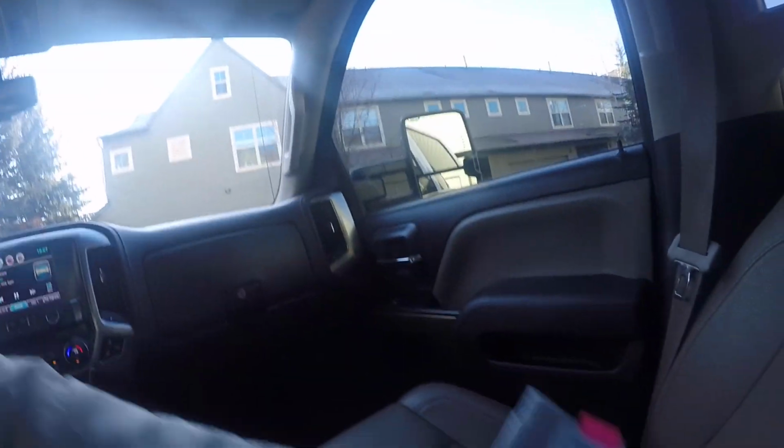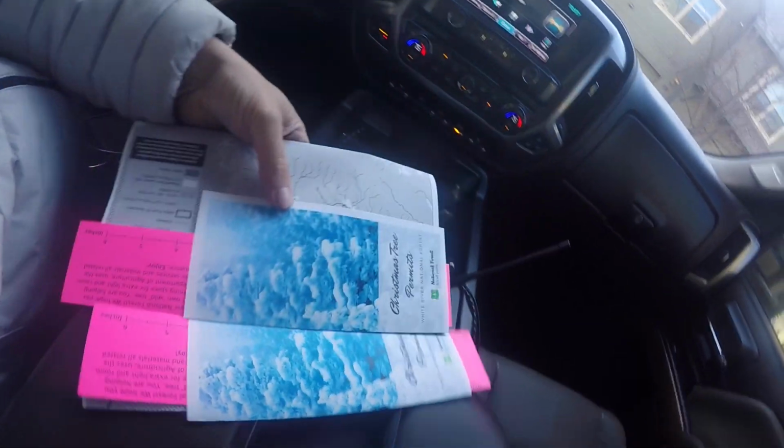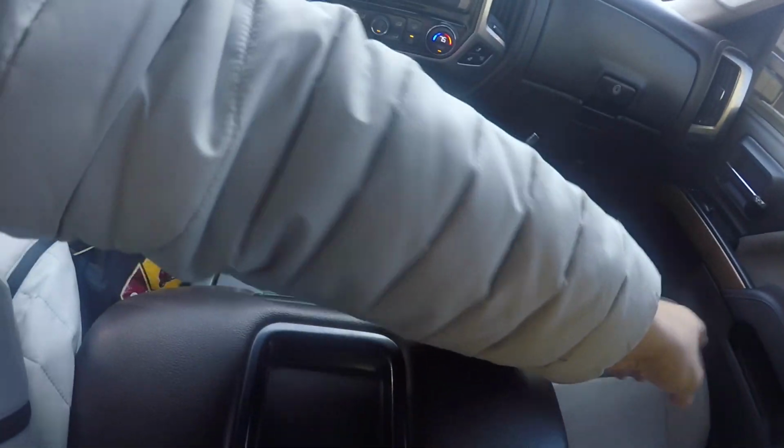I also grabbed 2 Christmas tree permits. Where I'm going, you are allowed to cut Christmas trees, so I figure if I see some that I like, one for my mom and one for the girlfriend, we'll cut those while we're up there and get on our way.